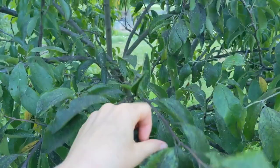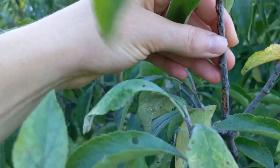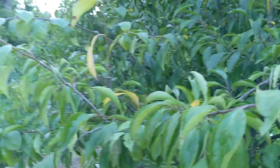That's incredible that the ladybugs took care of the problem. You can probably see all the destruction on the bottom of this branch from the aphids. Oh, I can almost crack that branch. That's crazy. They were covered on like half this tree.